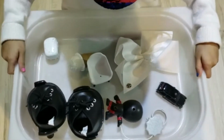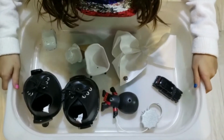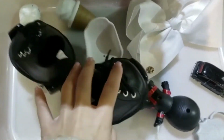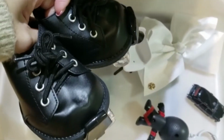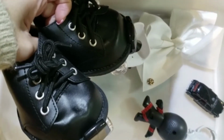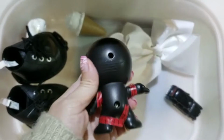Let's play a game together, shall we? Right, so what Miss Maggie wants you to do now is we're going to go around the room and we will try to find some toys. But Miss Maggie says, I need some toys in a particular color. I got black roller skates. Black, black, black. How about this keychain right here?